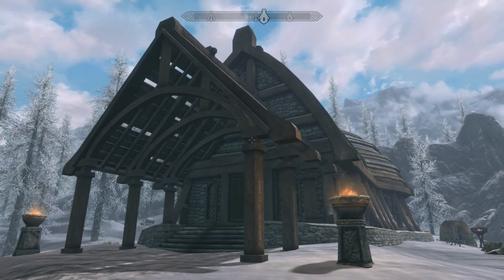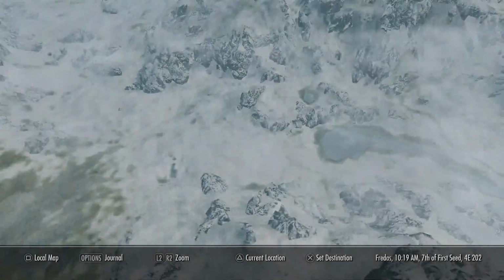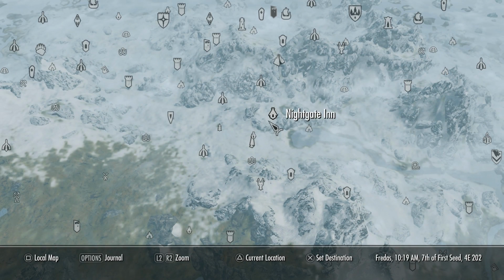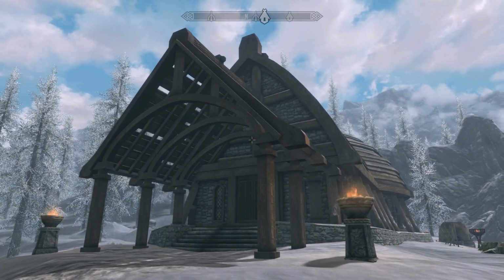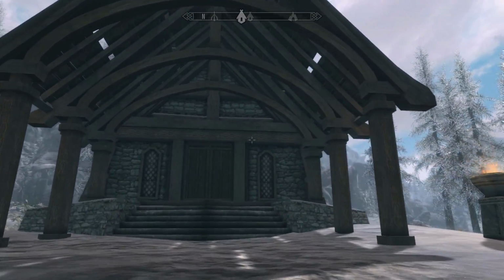It's Hyrcela's Lodge, something like that. Let me show you on the map where we are located here. So right there, and it's just a little bit south of Nightgate Inn, in case you're wondering. And Hyrcela, I'm guessing, is a play on Hircine. Yep. Lord of the Hunt.